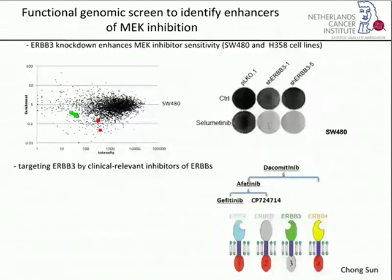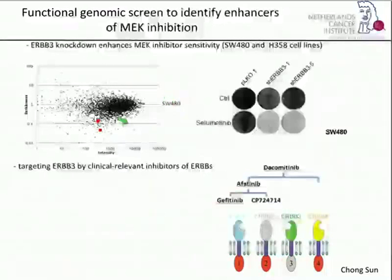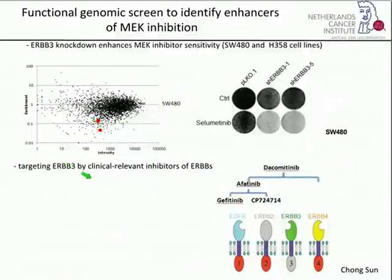So without going through all the details, we again performed one of these pooled shRNA screens to identify those hairpins that drop out under treatment. We use here colorectal cancer cell line SW480, and we identify actually a gene that's represented by two individual hairpins that's targeting ERBB3. ERBB3 is one of the receptors out of the HER family, which consists of EGFR, ERBB2, 3, and 4. Indeed, when we knock down this ERBB3, we see a strong enhancement of the response towards the MEK inhibitor selumetinib.